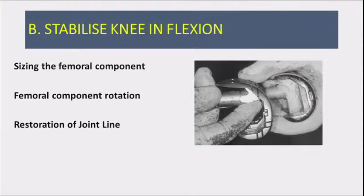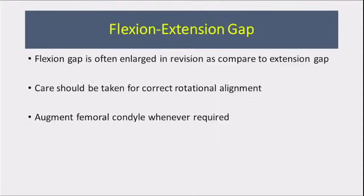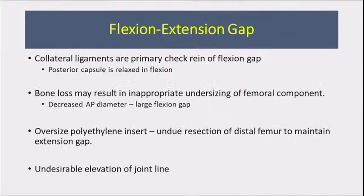You have removed this component, as seen here, but you have to put this component back, and you have to use posterior augments in order to fix the flexion gap. And then, of course, you have to restore the joint line. It's very important to equalize the flexion and extension gap, because if you can't, you will have to go to an inch, which will take care of that gap. But then you have to use an oversized component and augment the femoral condyle.